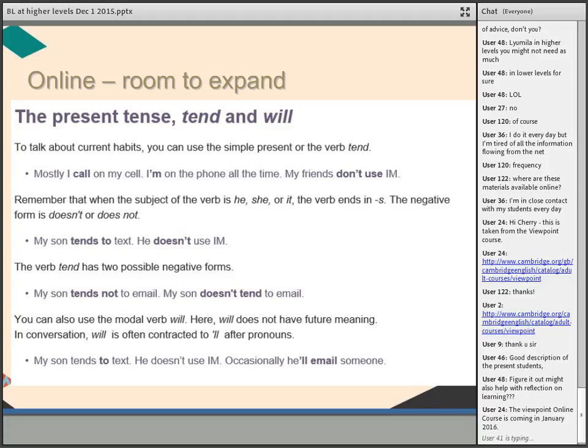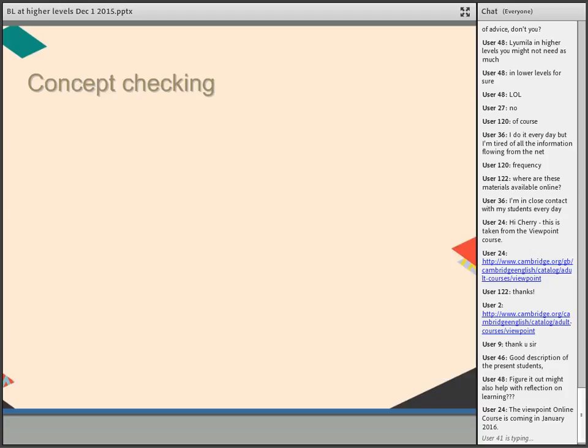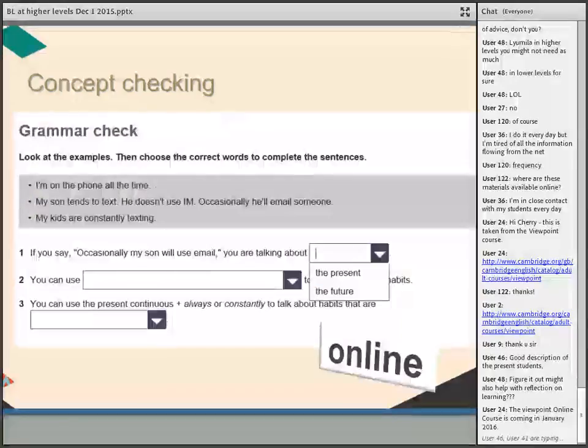And just as a good teacher, as they are teaching material, checks as they go along that students are following them and understand the concepts that they're explaining, in the same way, the online material can do this too. So in the middle of the presentation, students see some of the examples, and then they do a little activity.